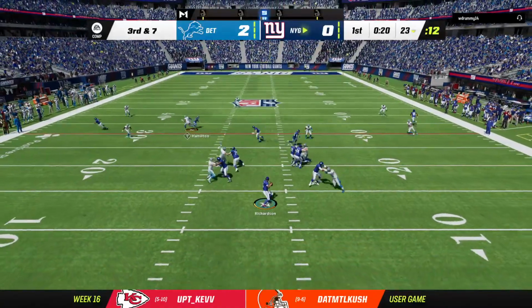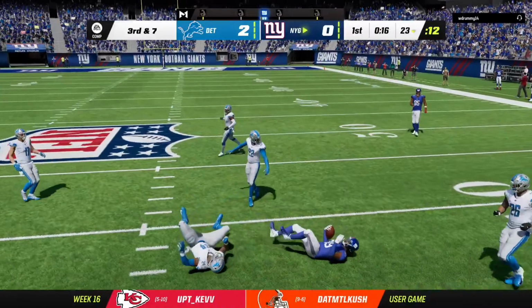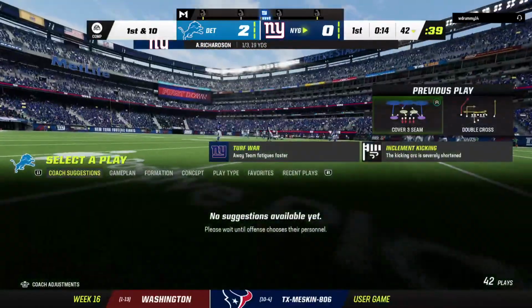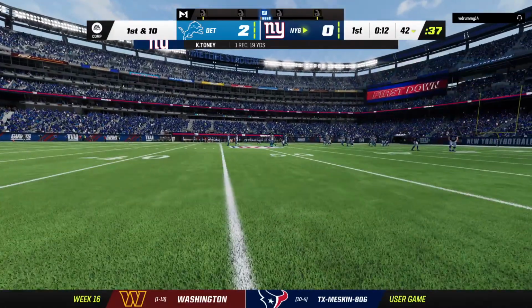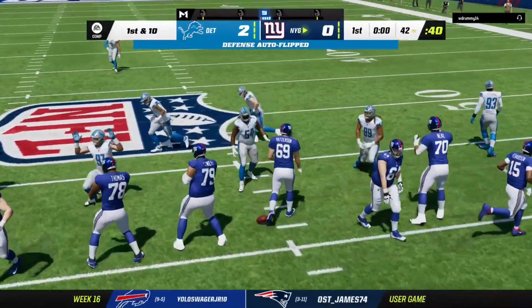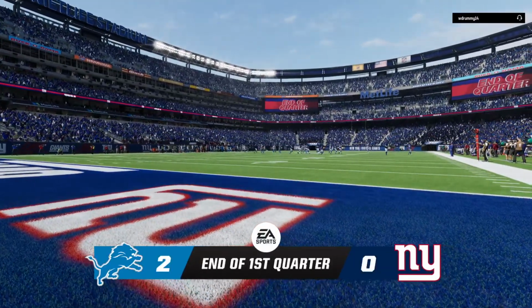On third down, he'll drop to throw. He'll get this complete to Kadarius Toney. And he will have a Giants first down as they're able to get the third down conversion. An entertaining start to this one. More to come on EA Sports.